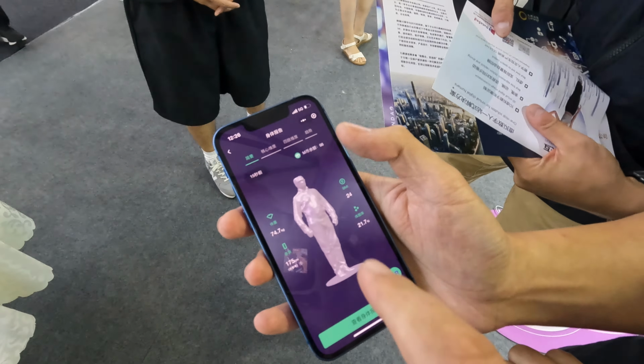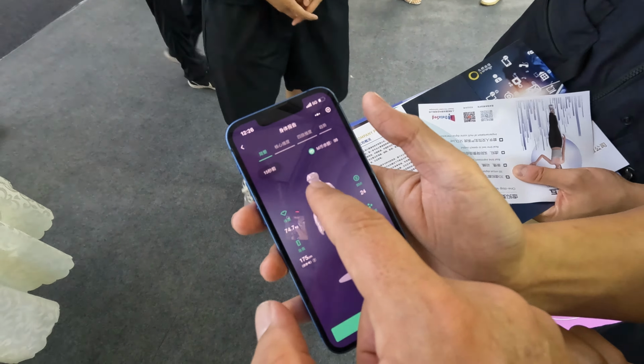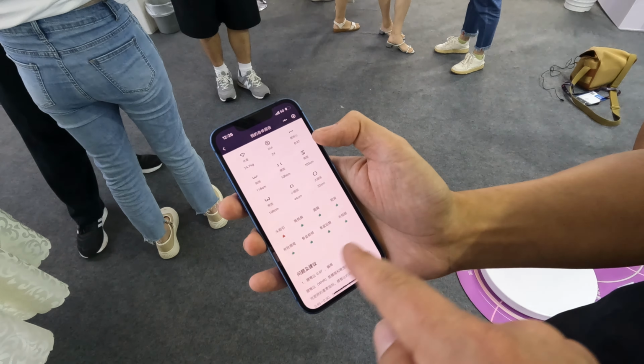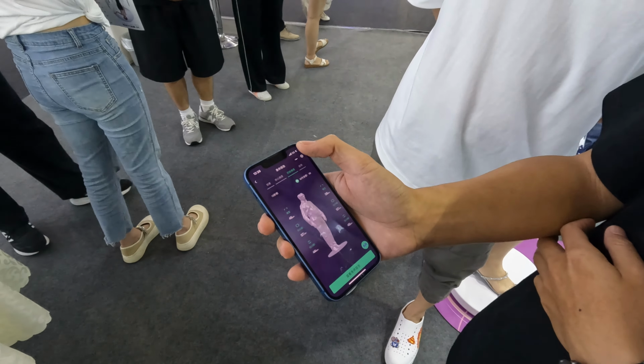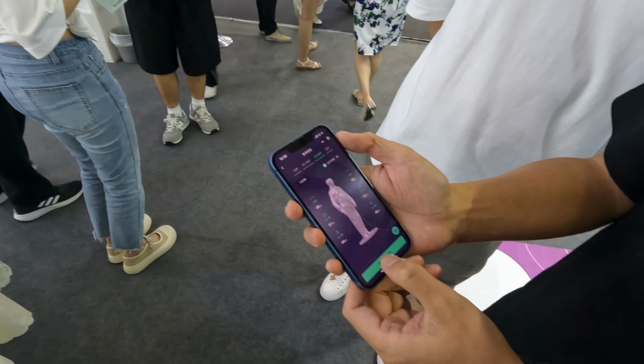And then here is where we see the actual output. Missing the top of my head, but I guess that's something that they need to work on. But there you go. It's made an estimate. 74 kilograms. It's basically saying the model is okay, but maybe a little bit of a problem with the head. Yeah. I'm 76 kilograms, not 74 and a half, but it's close. It's close. Okay.